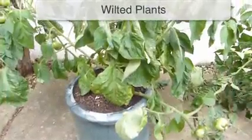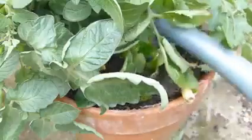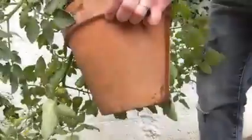Plants can wilt when the soil's either too wet or too dry. Too wet and the roots literally drown, while very dry soil won't supply plants with all the moisture they need. Pay close attention to watering.